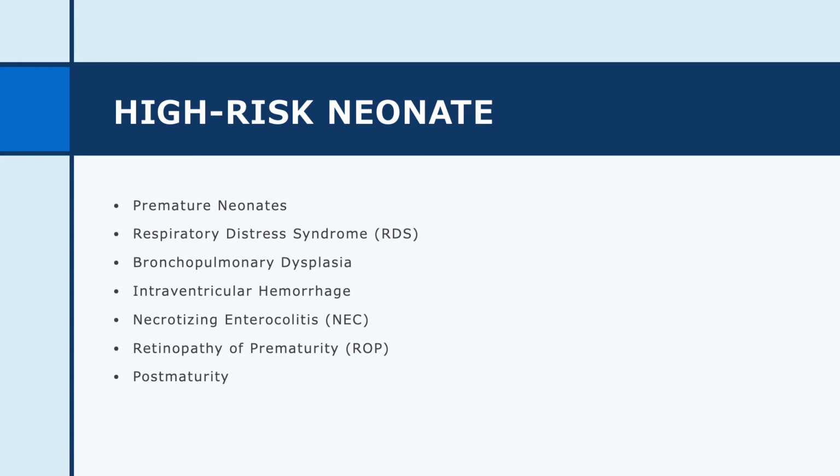Pulmonary surfactant, please note, is composed of 90% phospholipids and 10% proteins, and it reduces the surface tension within the lungs and increases pulmonary compliance. Okay, surfactant. The production of surfactant begins at around 24 to 28 weeks, and then it continues all the way until the baby is term.